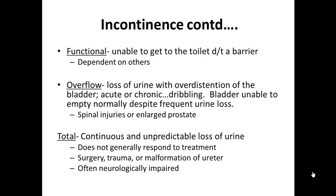A way to combat functional incontinence is to do that toileting schedule. Like I talked about earlier, it's every 2 hours. But I think the most common way to word a toileting schedule is upon awakening, before and after meals, upon bedtime, so that they are getting taken to the toilet on regular intervals. So they're not waiting for someone to help them, and then being incontinent. So putting them on a toileting schedule will really help with functional incontinence.